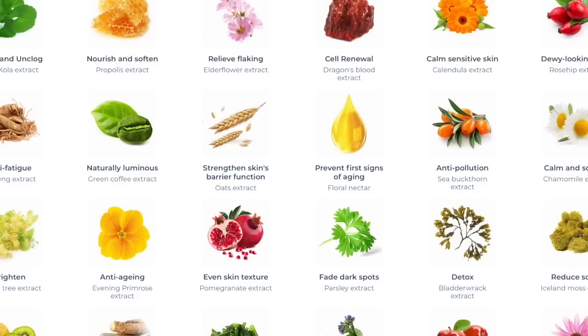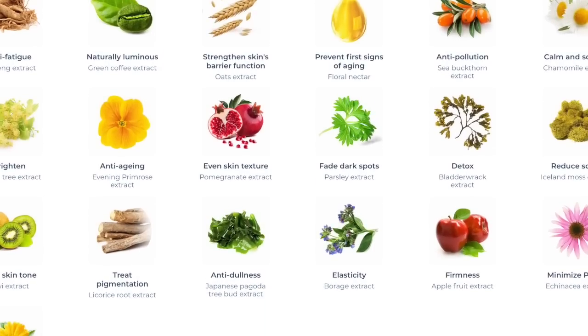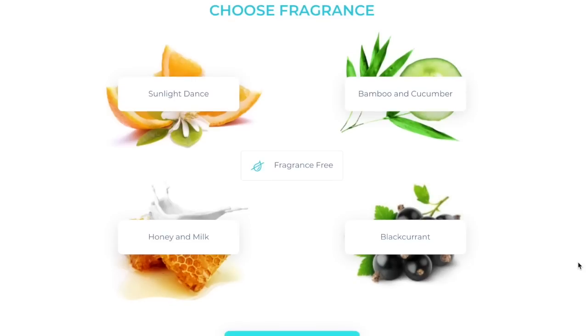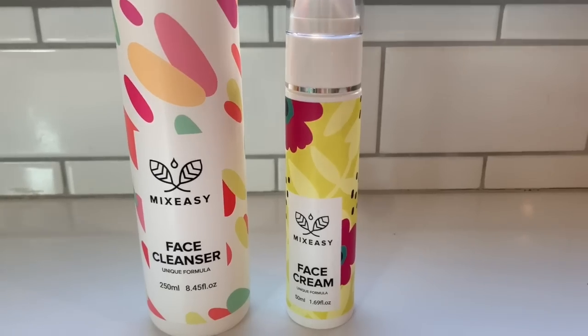One of my favorite ingredients is sea buckthorn. So that's an anti-pollution extract. They have dewy looking skin, so you can kind of see all of these different ones that you can choose. You can also choose what fragrance your mix comes in. They have Sunlight Dance, which is like an orange blossom fragrance. That's the one that I chose and it's really good. They have Honey and Milk, Bamboo and Cucumber, Black Currant, or fragrance free.